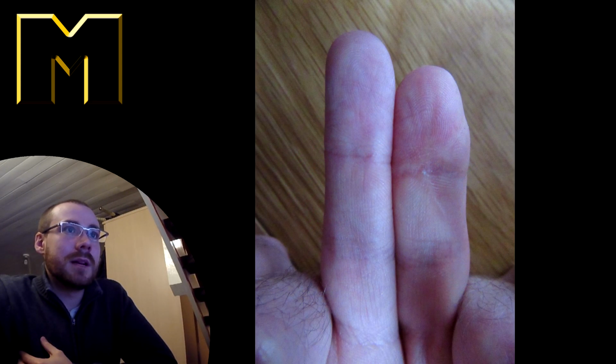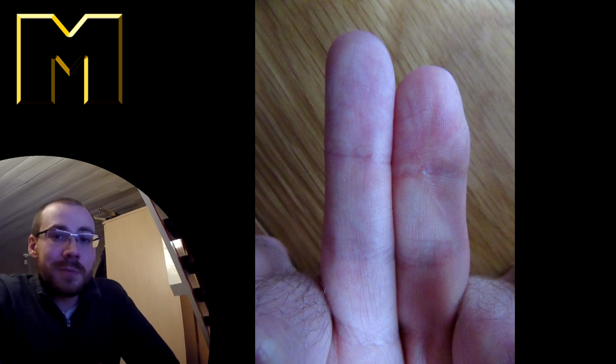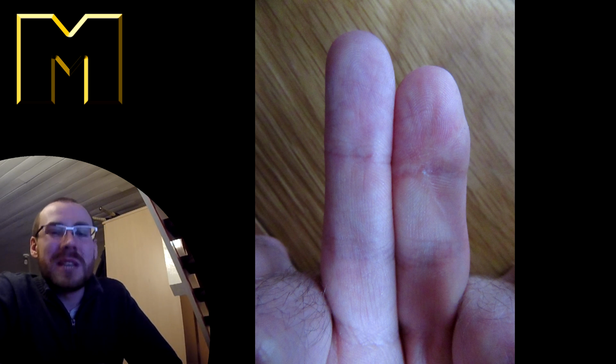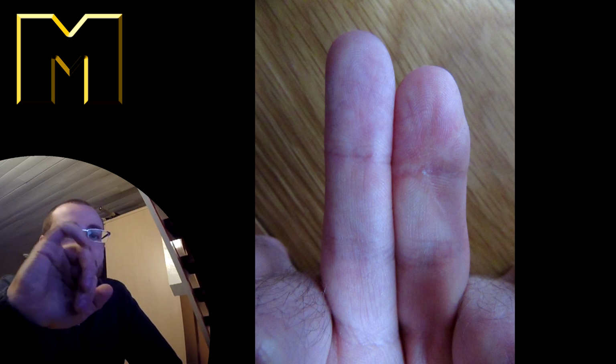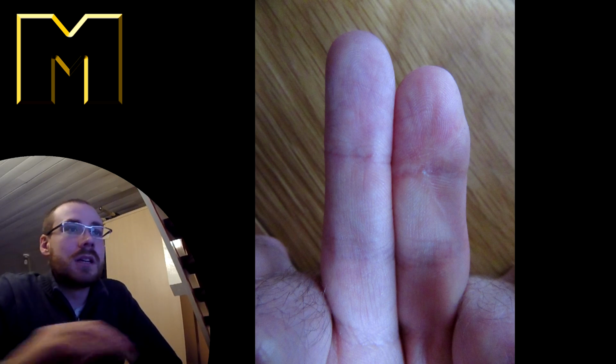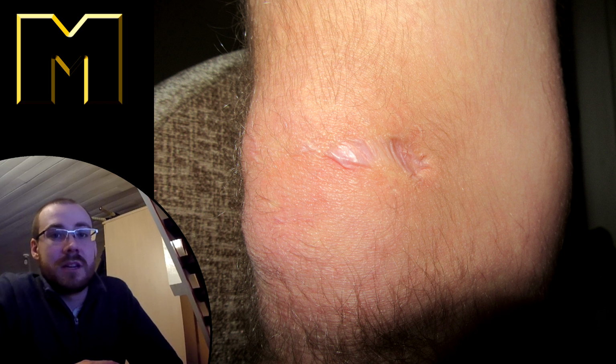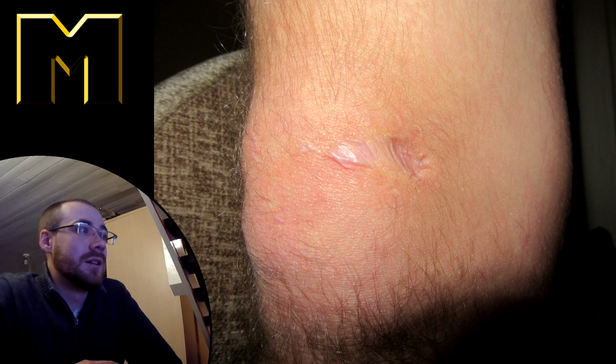And then this is my little finger like a couple of days ago. So as you can see, it healed up not too bad. It's a little bit shorter, bit bent, bit squished, but it's still there, still works. So got away with it. And then there's the knee. The knee's completely fine. I wouldn't even know I'd hurt it unless I looked at it. There's a bit of a dent in it, but other than that, that's fine.